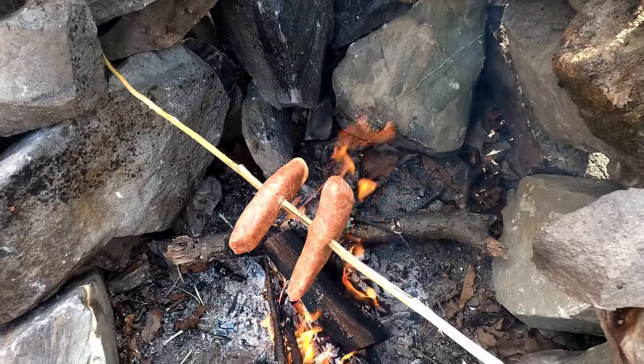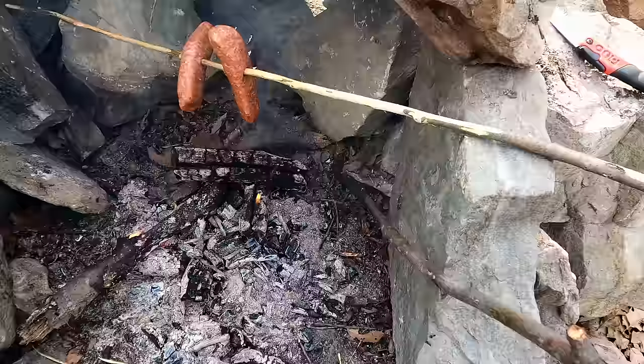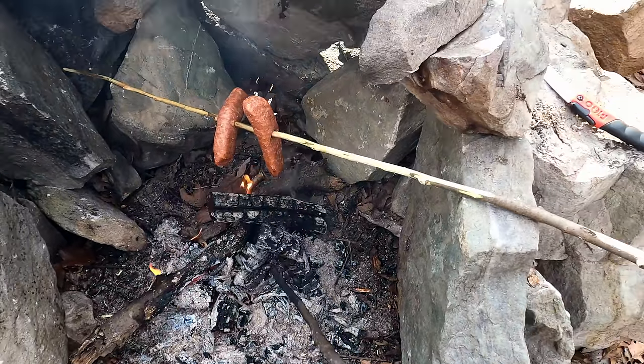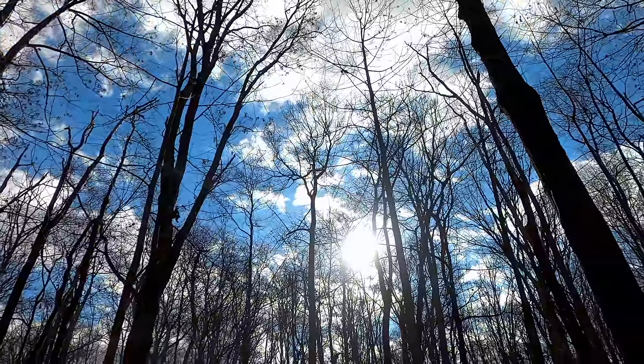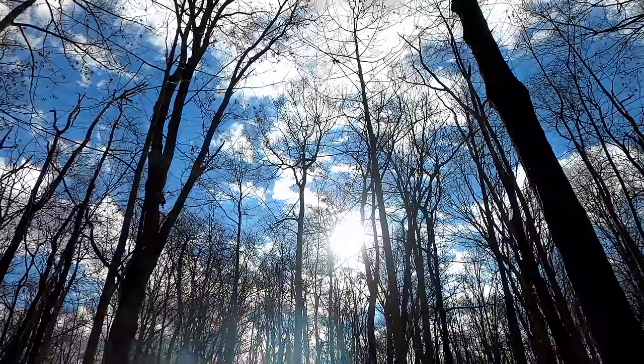Got sausage over there, slow cooking. Looks like they're moving along, but maybe I'll reposition. Get some nice coals underneath of those guys. Sun is about midway, and it's only about 10 o'clock. That's the way it is in February. At least it's not freezing cold.